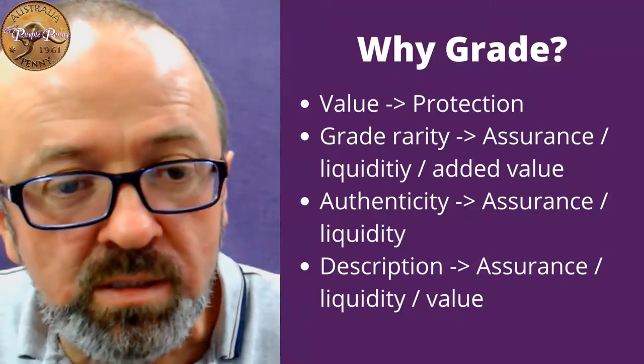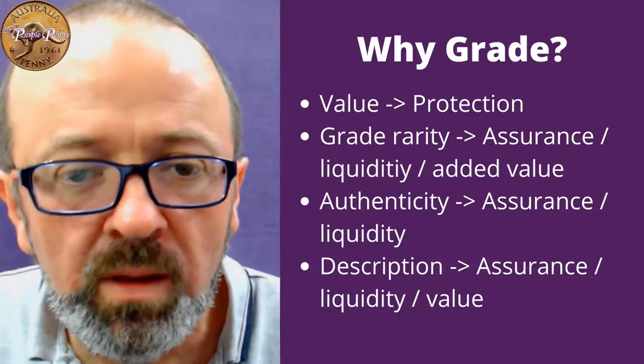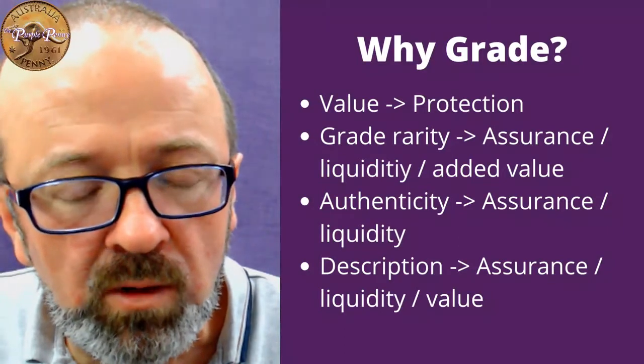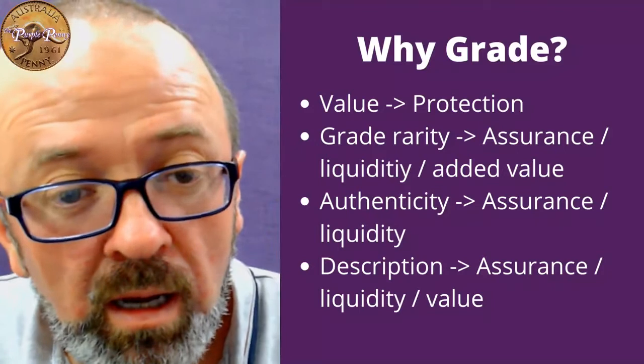And the other reason is it makes it more liquid. It makes it easier to sell as a top coin if it's in that grade. Third reason there is authenticity, so insurance and liquidity. So authenticity for a key date coin, authenticity for an error, authenticity for a gold coin.